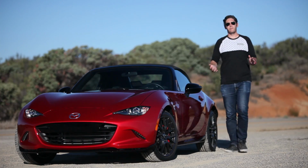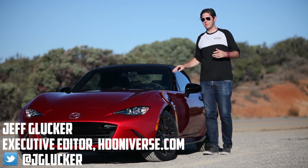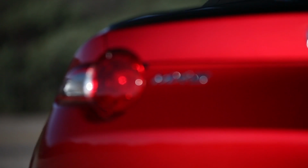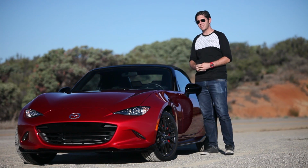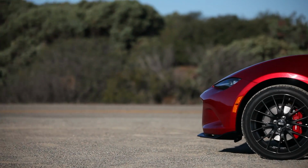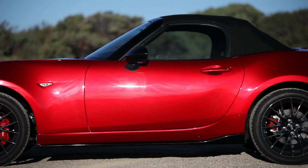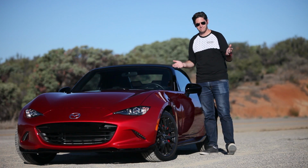To say that we've been looking forward to this one for a long time would be a bit of an understatement. This is the all-new Mazda MX-5, the Miata, the car for people who truly enjoy driving. It's slow car fast personified, and this is the latest version. This is the ND, the 4th generation. We're here on the Hooniverse Highway Hooning Grounds to take a look and see if this is the return of automotive Jesus. Or maybe it's not going to live up to the hype. Watch on and find out.